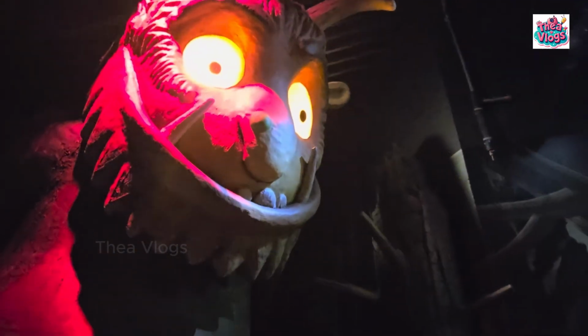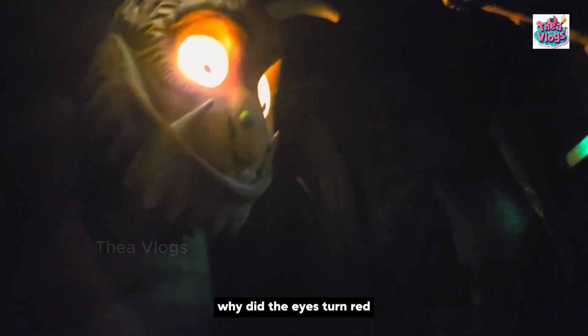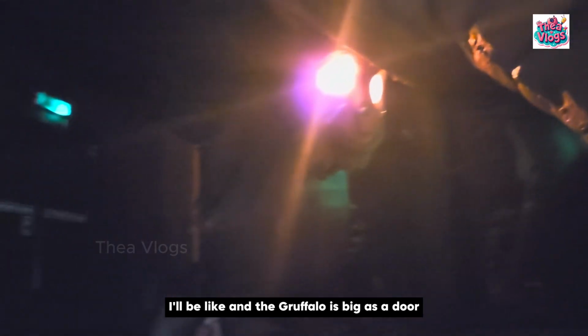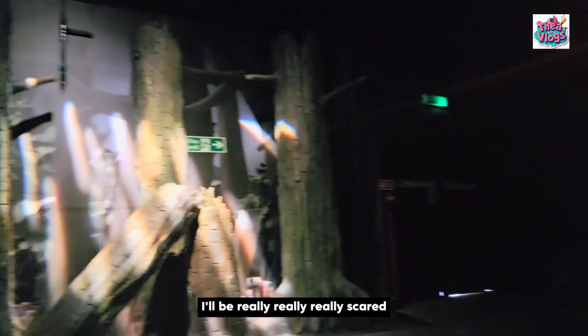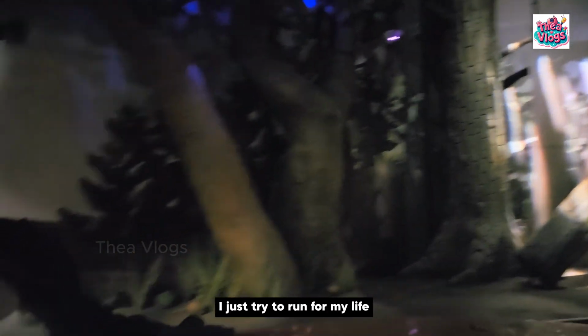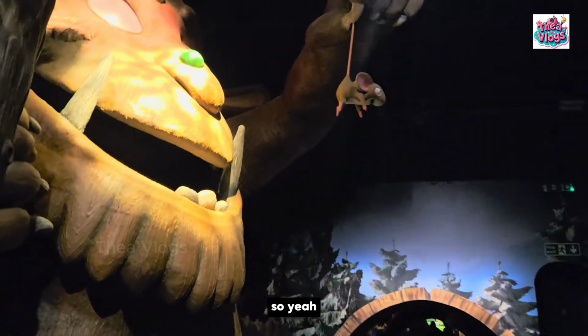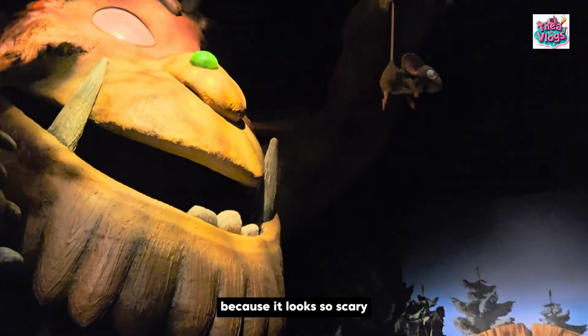Yay. Oh, that's a Gruffalo. Oh, it actually looks really scary. Why did the eyes turn red? If I was small as a mouse and the Gruffalo is big as a door, I would be really, really, really scared. I'd just try to run for my life, but since he's really tall, he obviously has bigger steps. The Gruffalo looks so scary.